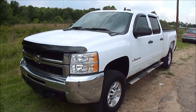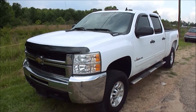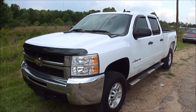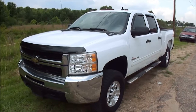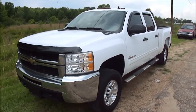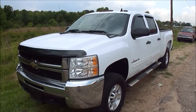It's a 2009 2500 HD Duramax, got the Z71 package, four-wheel drive, only 220 something thousand miles, which on one of these Duramaxes is not a big deal at all. And of course, no blow-by. This is a Southern truck. I'm going to take you on a little walk around. I'm going to try and nitpick everything, then we'll go on a test drive.